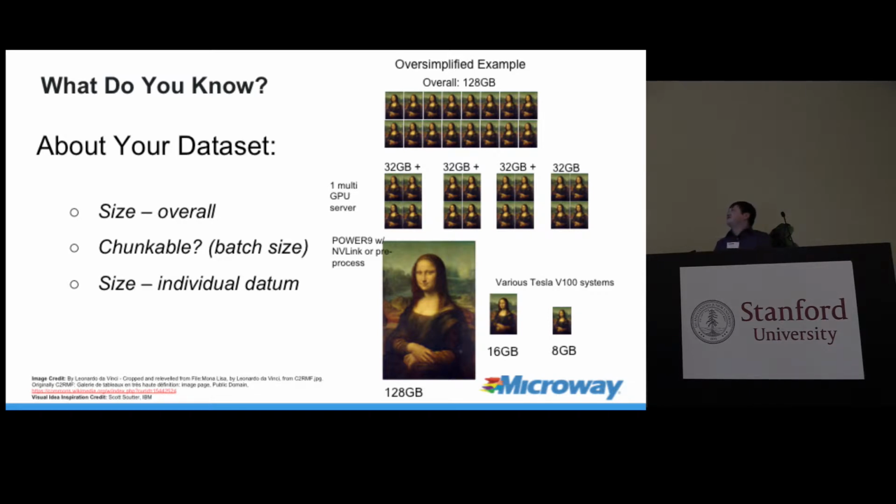So a very crude visual representation of this is here on the right. Maybe the top is your entire data set, this group of images that you're trying to do training on. And overall, the data set is 128 gigabytes large. It's filled with many smaller images. Because it's filled with many smaller ones, you might be able to group them to fit onto individual GPUs. It's a good case for a single multi-GPU server.